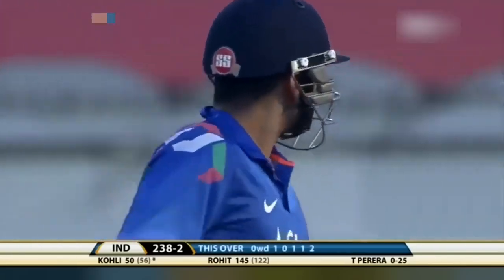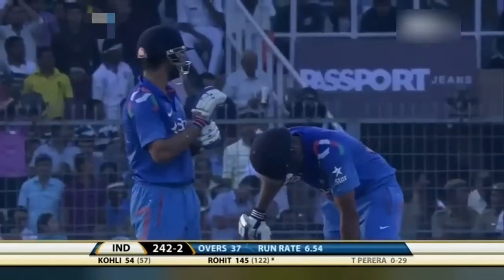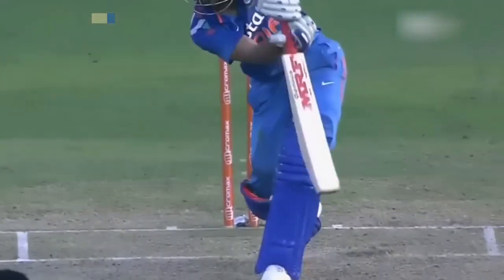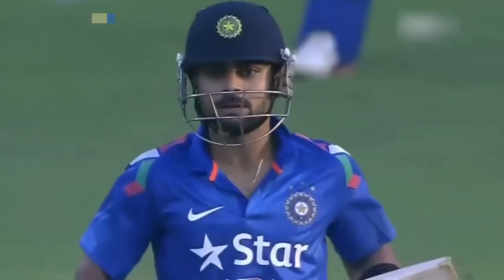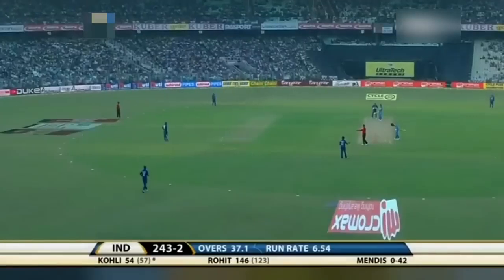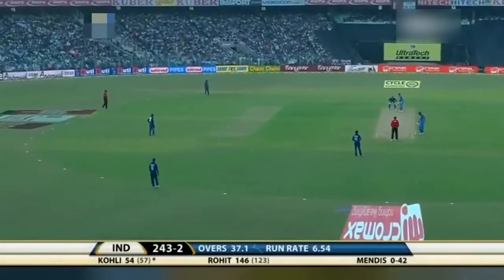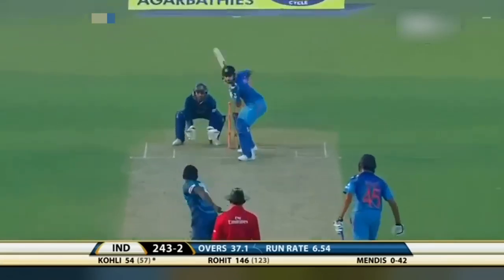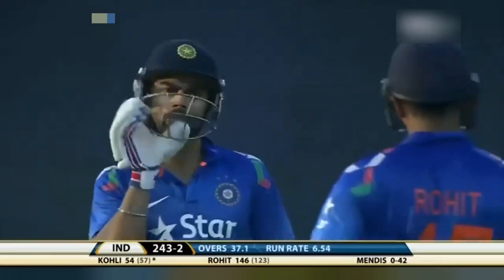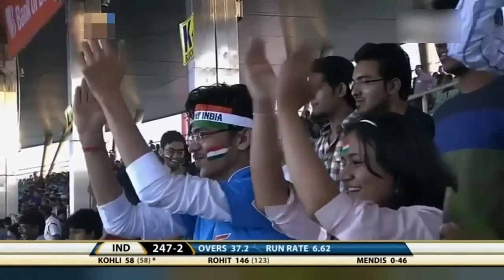That has just raced past Thisara Pereira. It's an expensive over, 10 from it, 242 for 2. Not too sure which over hasn't been expensive recently. Made that look very easy. Just a push. And the bowler, you'd have thought, would have had a chance of putting his hand down with just a push. No, it would have had no chance. It's wide and it's short and it's not good enough from Mendes.